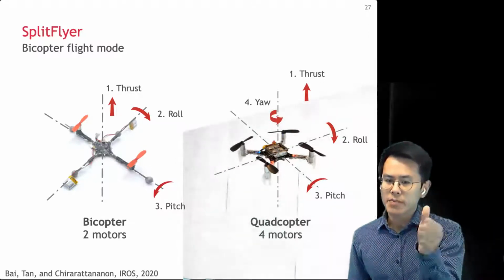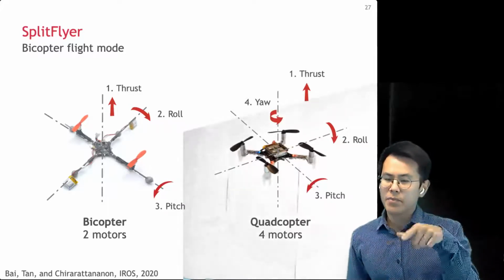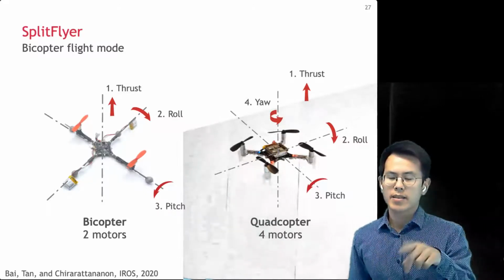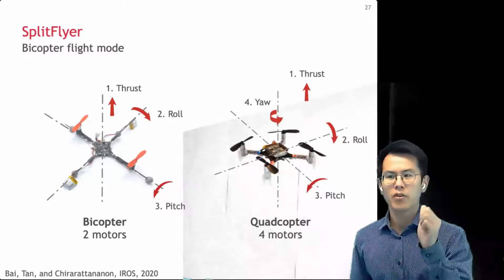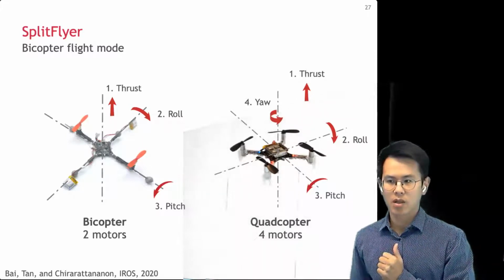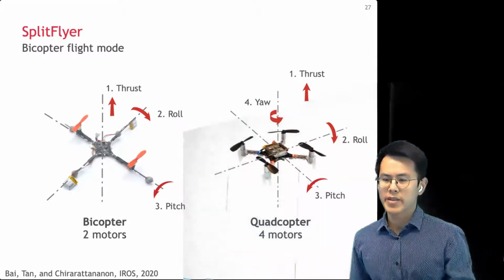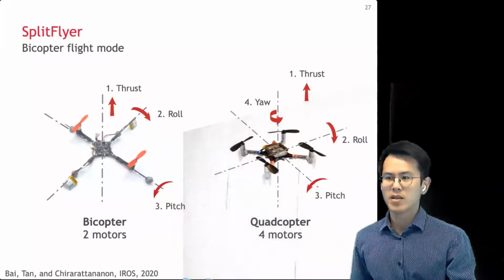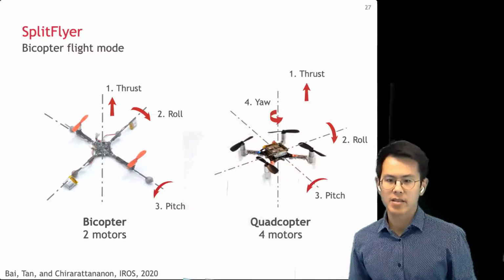So if it's spinning about the yaw direction, it means that at some moment later, what you think of as a roll torque will become pitch torque. Meaning for one moment, you can control pitch torque. For one moment, you can control roll torque. And by combining them together, you can control pitch and roll torque together as a vector of torque in the horizontal axis.